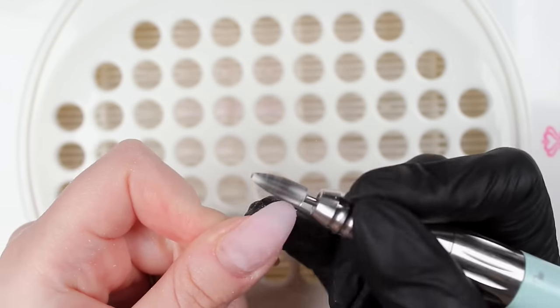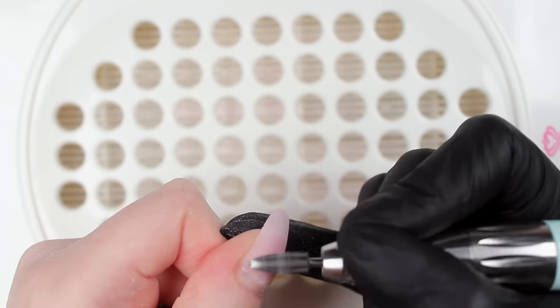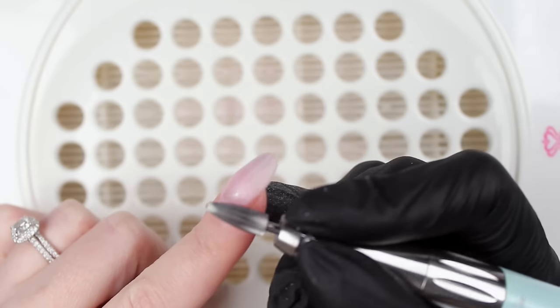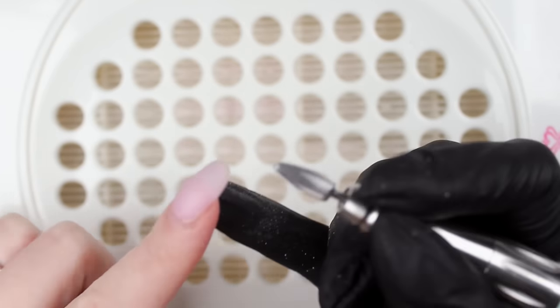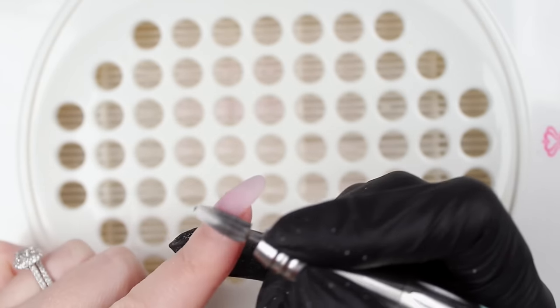Now, I wouldn't normally use this if I only had on a couple coats of gel polish. I would probably use a sanding band or a ceramic safety bit. I know that I have several layers of gel to get through, so I know it's going to take me a while to reach my natural nail plate. If you're a beginner, I wouldn't recommend using this. Just stick to a ceramic safety bit or even a sanding band.